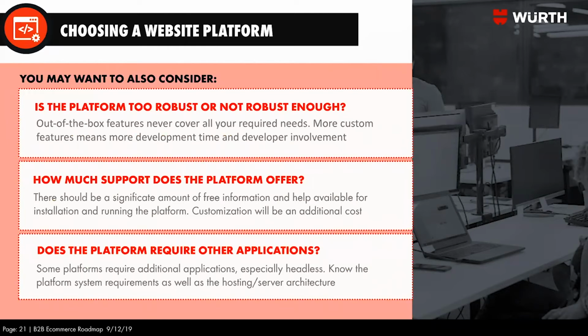Choose a platform, and also decide if you want a robust platform or one that is not robust enough. Every feature out there is not always the best, because if you choose not to use it, or there's customized features that you need to add to it, it adds more complexity to your website. Plus, a heavy platform means you have to suppress some of those features that you don't need, and that's just a lot of code-heavy work that you don't need to deal with.